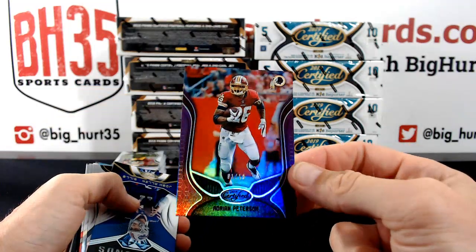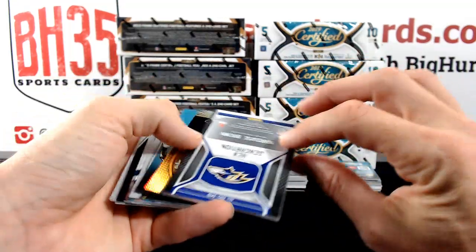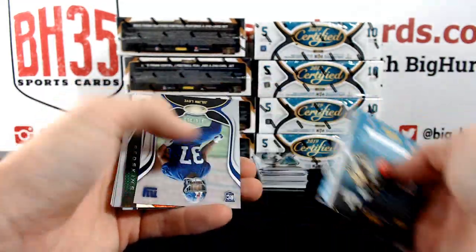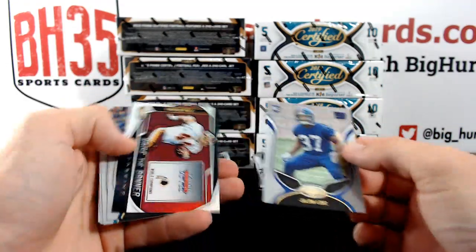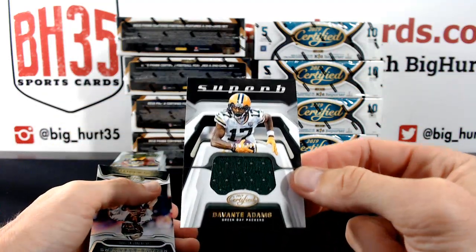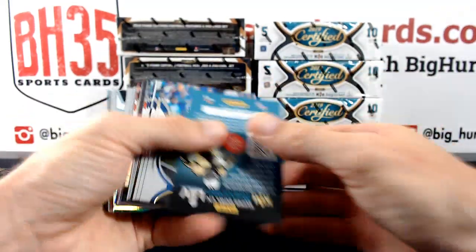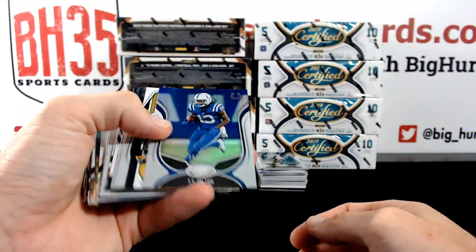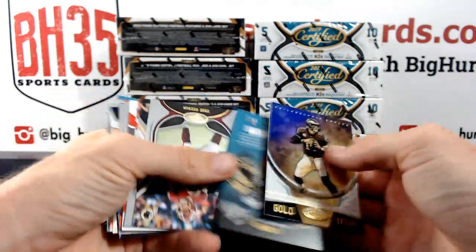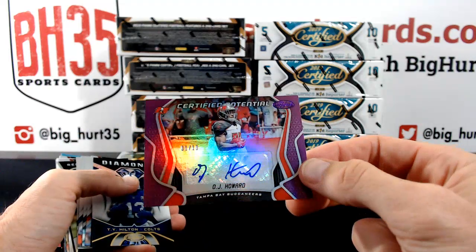One out of 10 EP. Washington. That's a good start. Marquise Brown. Khalil Mack. Julian Love, the $399. Big Rig. Devonta Adams to $299. Not vet base. T.Y. Hilton to $450. O.J. Howard. 1 out of 10 for the Bucks.